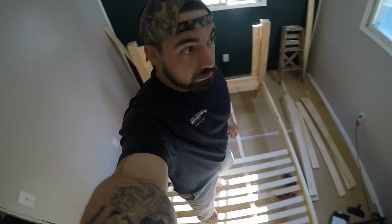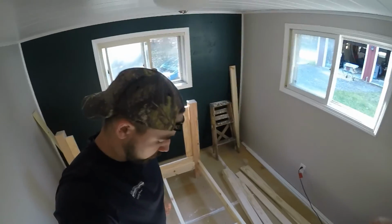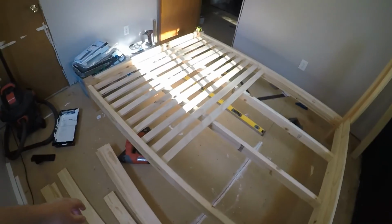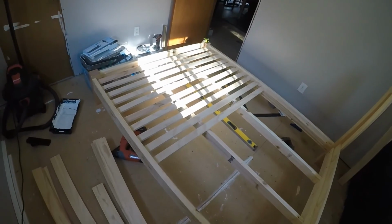Stand on it. It's taking my weight. I'm about 200 pounds, so far so good. The only downside is some of these slats have gotten warped and are a little bit springy, so they're not sitting flush. But once we throw the mattress on there, it should help them all lay flat.